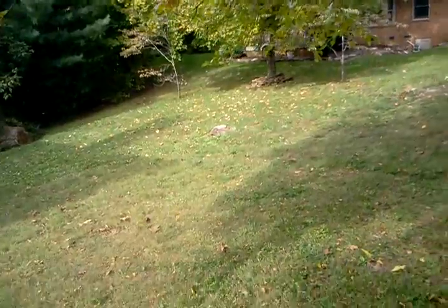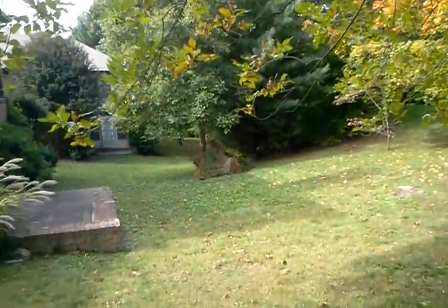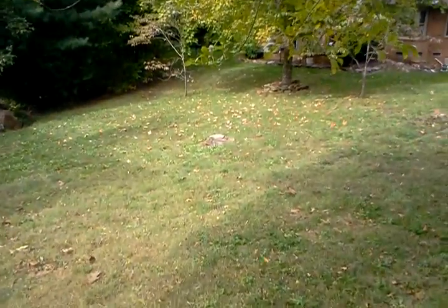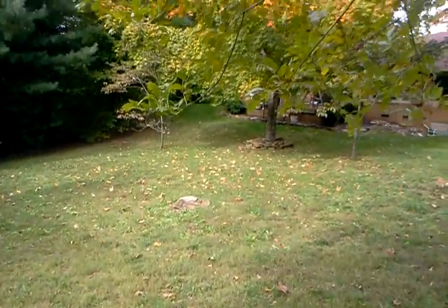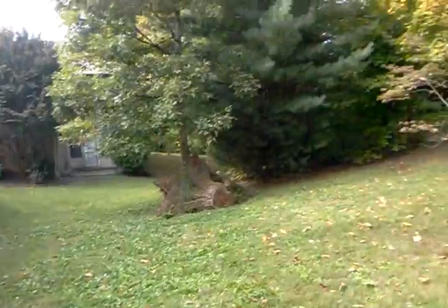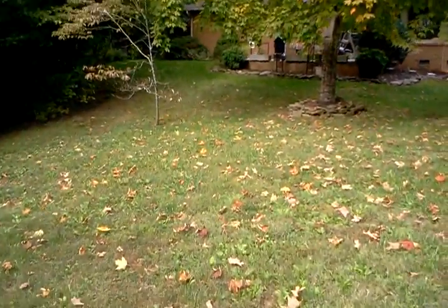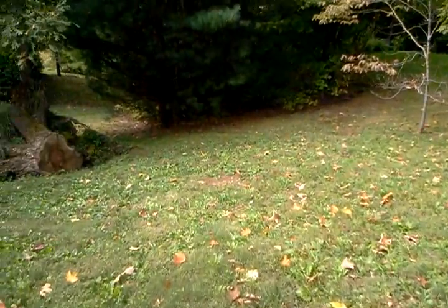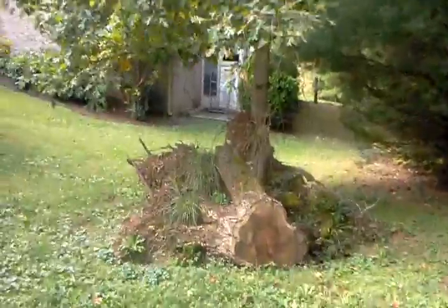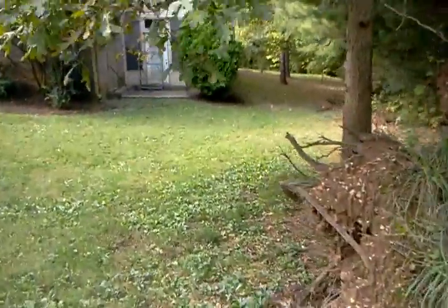Well, we'll just do the 5,000 square feet that will be the most visible, and it'll make for at least a hopeful outcome. It's a large tree that just kind of lodged and fell right over here, I guess during a big rain.